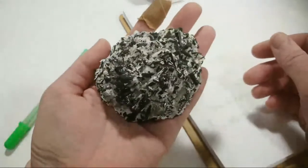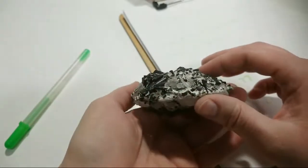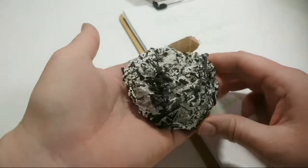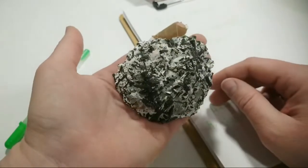This one is black cap tourmaline. Green cap tourmaline on quartz matrix. I don't have my bright flashlight here, but if I shine the light on it, these light up green. Gorgeous, right?